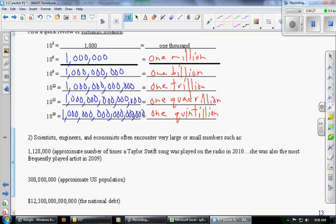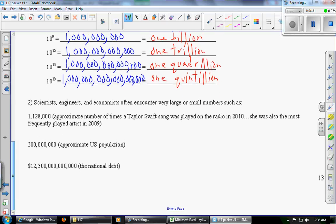Okay, so then we got some numbers and what these numbers represent. First of all, just think to yourself, what is the name of that number? Is it trillions? Is it billions? What is that? That's a million. So a little over a million.